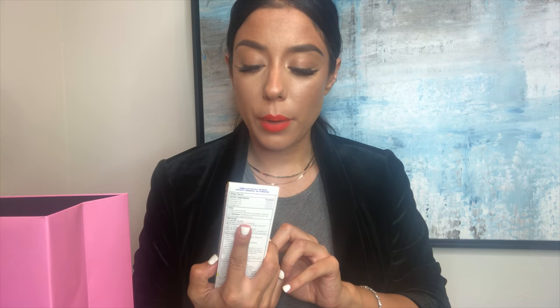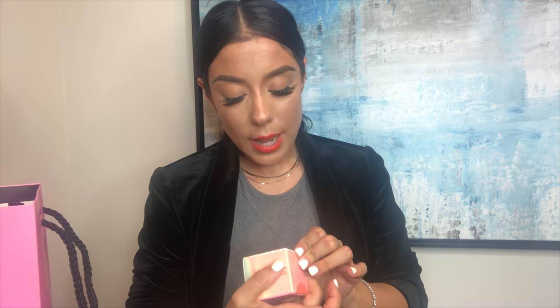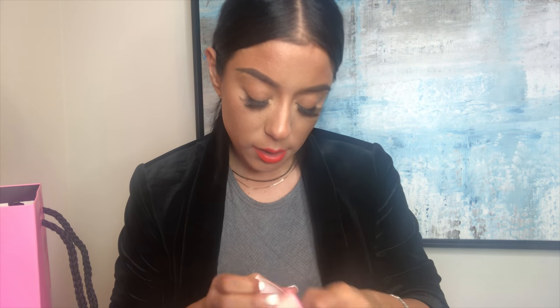Let's see here. Next we have Unseen Sunscreen SPF 40 by Supergoop. So cool. Let's see what the packaging looks like. Okay, looks like this. Not bad. That's a good size bottle as well. Let's see, we have Cheeky Stamp Blendable Blush in Kaja. Or I'm sorry, in Bossy.